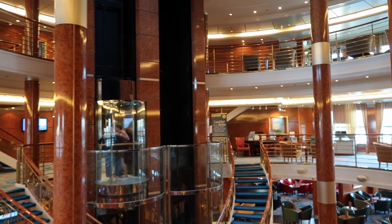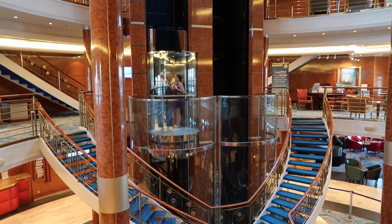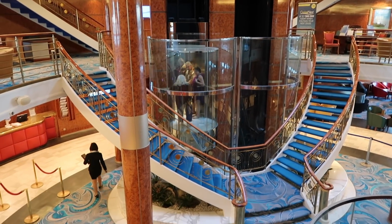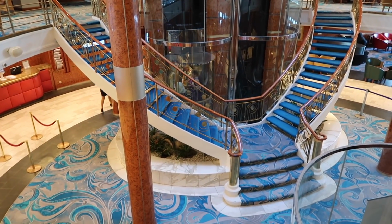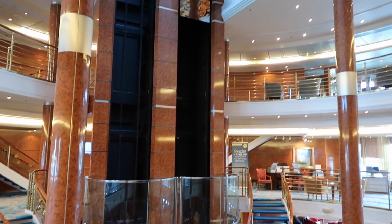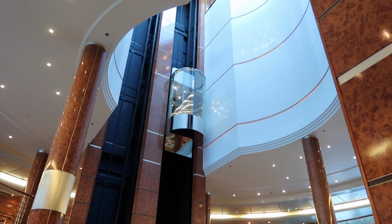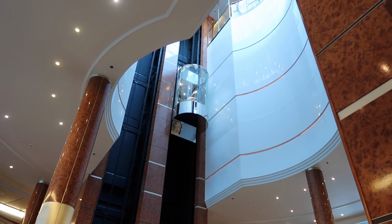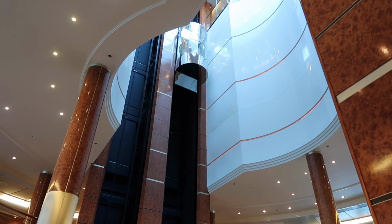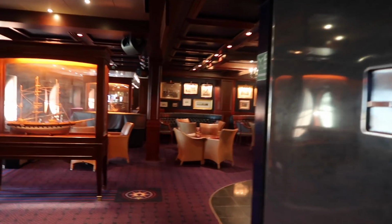Here's the atrium. And it's really pretty. They have these cool little glass elevators and the steps. And it goes up pretty high. But you can take the elevator all the way up to the pool deck. And then this is the Windjammer bar.